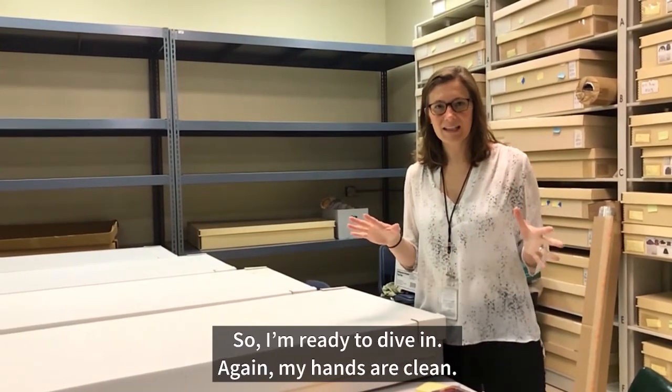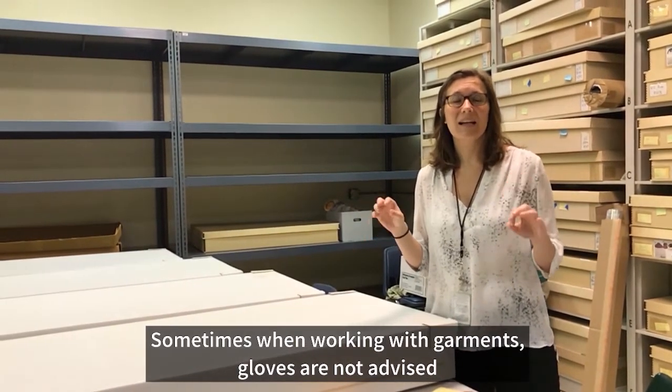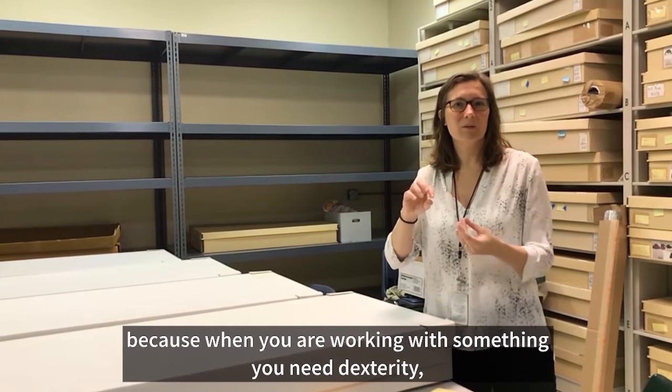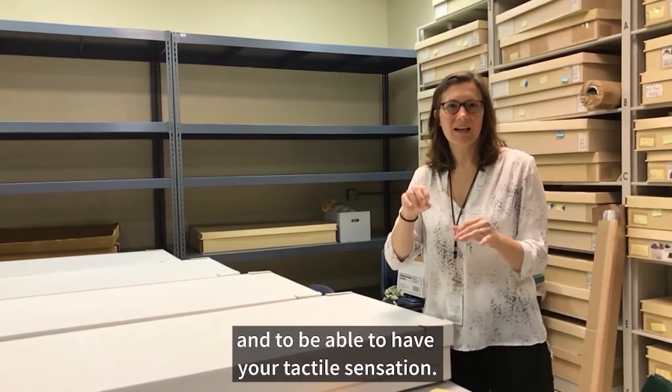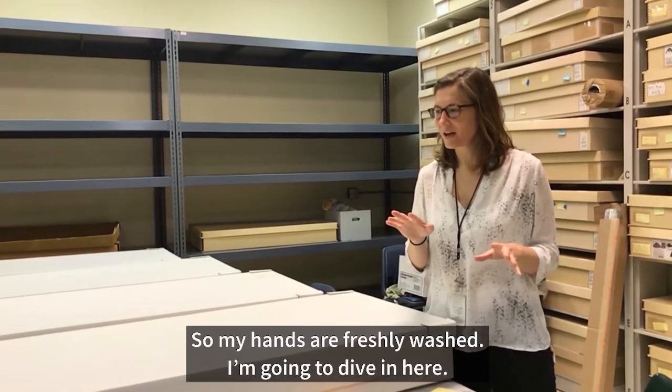Again, my hands are clean. Sometimes when working with garments, gloves are not advised because when you're working with something you need dexterity and to be able to have your tactile sensation. So my hands are freshly washed.